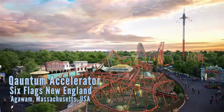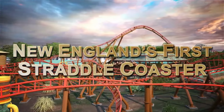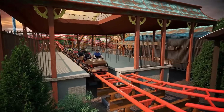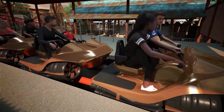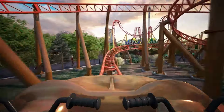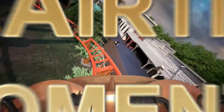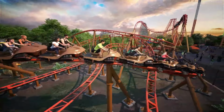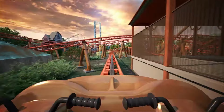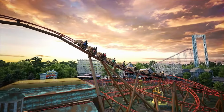This is Alex, and announcement season rolls on, this time from Six Flags New England with Quantum Accelerator. It's been a very long time since the Six Flags park that Bostonians call home has gotten a new original roller coaster, going all the way back to 2015 with Wicked Cyclone. It's been even longer since this park has had a launch coaster, with the Aero Shuttle Loop Black Widow having closed back in 1999. And by all accounts, those launches were pretty much the equivalent of being pushed by your parents on the swing set when you were a kid.